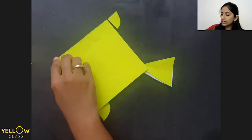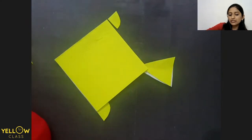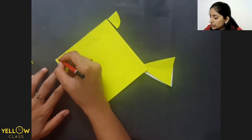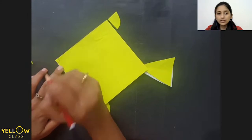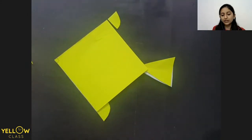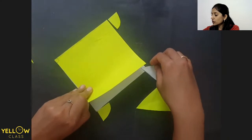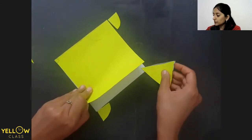Okay. Then we can cut here. So let's make something with pencil, a sort of a V. Yes, for its open mouth. So let's make a V. Right. We will cut it later. So now we can start pasting it, but see, there are some precautions that we have to take.